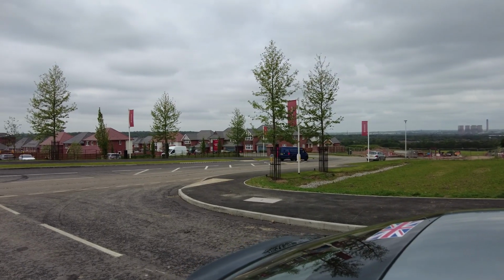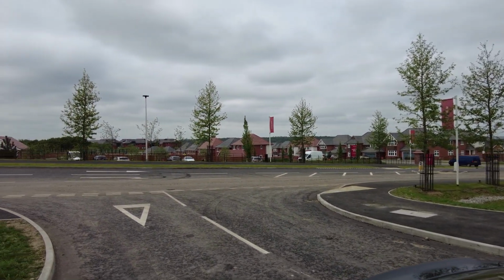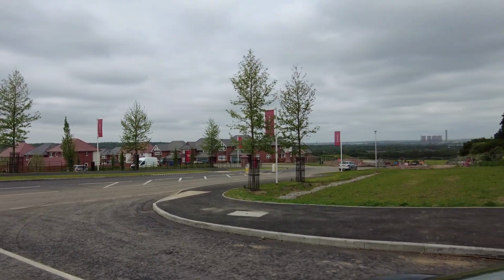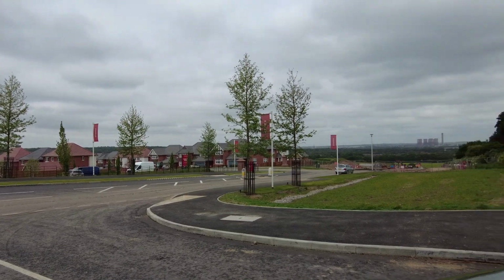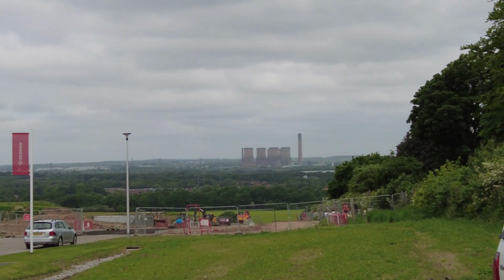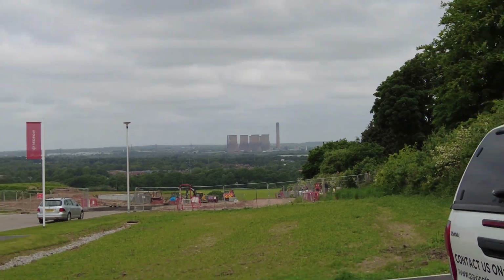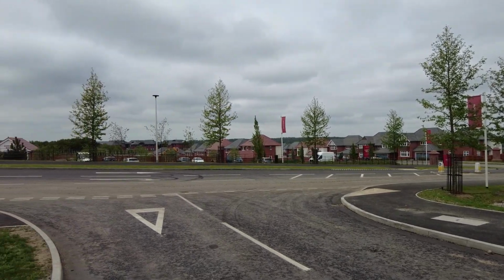Well, just about to leave Daresbury, and here, Daresbury Garden Village. More building going on. Used to be fields, this, not anymore. And right over there in the distance, you can see Fiddler's Ferry. Nuclear power. Yeah, I think it's going to be demolished. Fiddler's Ferry, if I'm not mistaken, it's going to be demolished. But there you go. New properties going up everywhere around Daresbury.